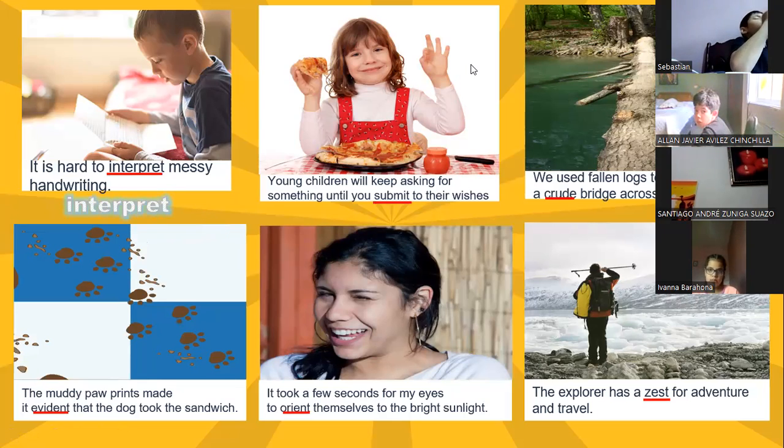Some of you have messy handwriting. And when I receive your classwork or your homework, you lose a point. And I used to leave a message. Trate de mejorar su letra because it's messy. It's difficult to interpret.